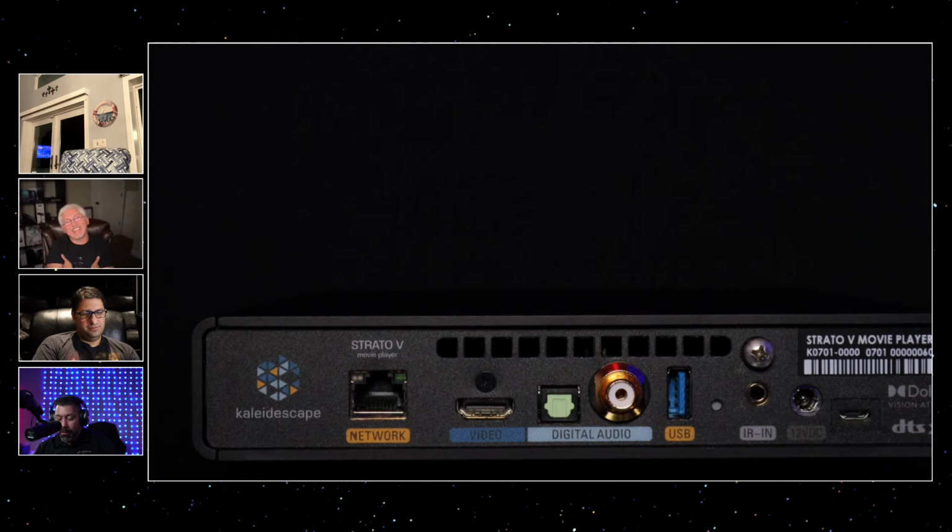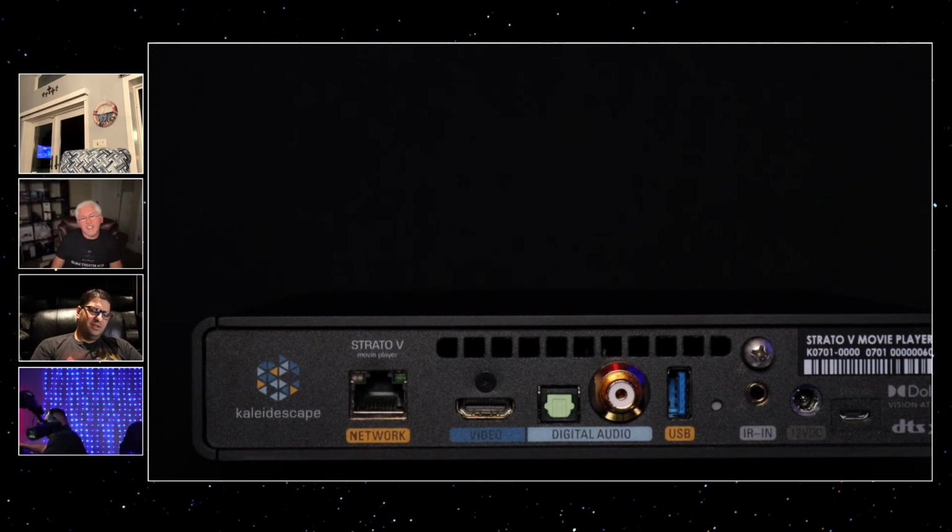Yeah, that's where that extra $1,000 came from. They put like 5 LEDs in there, and that's on all the Kaleidescapes. Oh, okay. I don't have 5 of them, I only have the old one. I don't think the original chassis ones do. I'll plug it in so that we can see what it looks like.